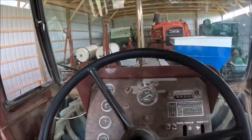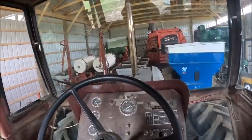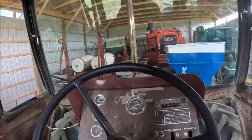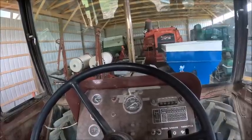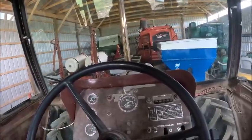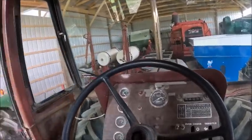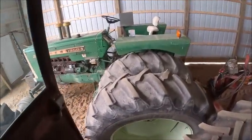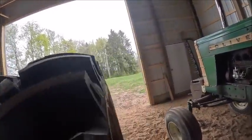All fueled up. I made sure it topped everything off before I brought it back to the barn, so I really need to get fuel tanks over here. That's one of the things. I gotta call and get some fuel ordered for the tanks at Mom and Dad's.